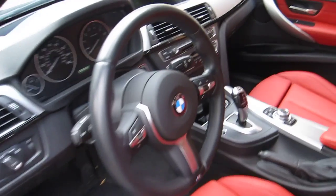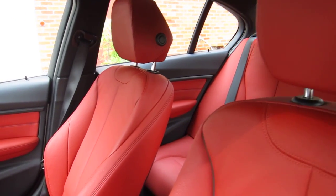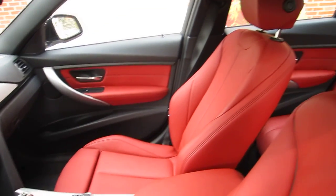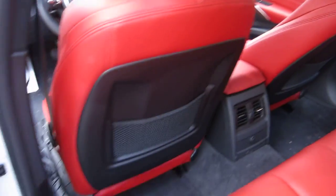Anyways, a quick view inside. BMW had the bad reputation for terrible interiors, right? The reputation was that they care about performance, they don't give a crap about the inside. But obviously that has changed, because I'm pretty impressed by the interior. I would say it's almost comparable to the Audi, to be honest. Then again, I'm not a big car guy, so I can't really tell you for sure how you feel.